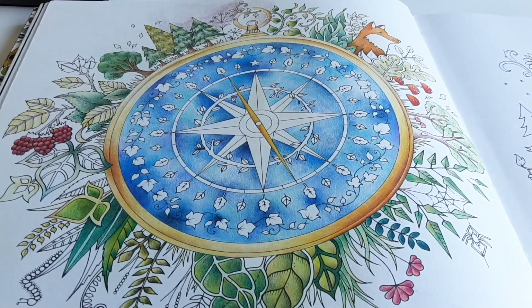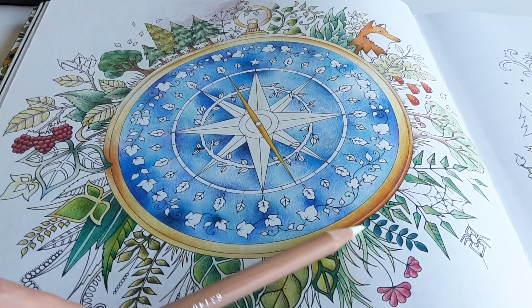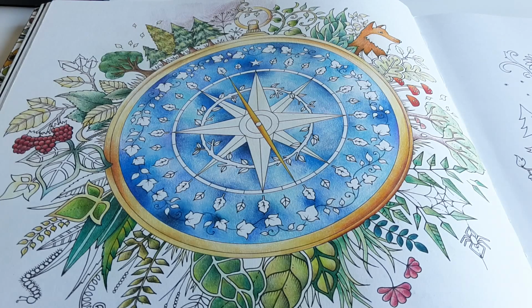Let's do some more coloring on this gorgeous drawing from Joanna Besford's Enchanted Forest, solely with Caran d'Ache Luminance pencils. And well, I have been doing some coloring. I've been doing a little bit here, something with the leaves, but a lot more needs to be done.